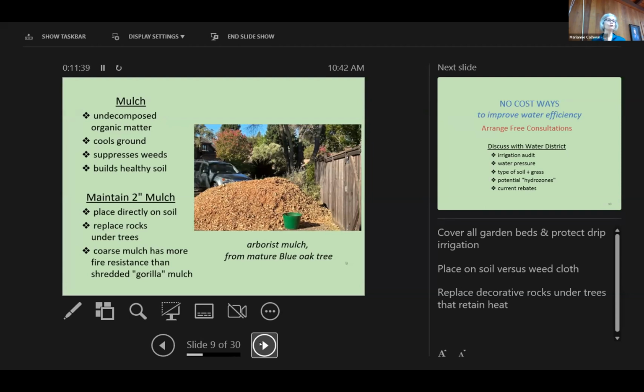I recommend that you put mulch directly on the soil, and that if you have any decorative rocks under your trees, you remove the rocks, which actually retain heat. They look nice, but they're not helpful, and you replace them with mulch. And then lastly, something to think about with mulch is the size of it. So the coarse mulch is much more fire resistant than the shredded gorilla mulch. So something to think about. So any questions about this before we move on?